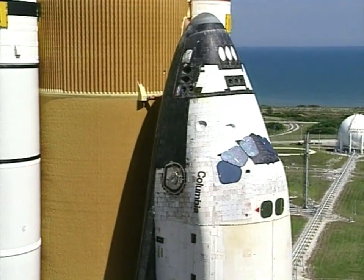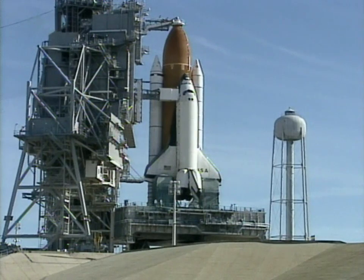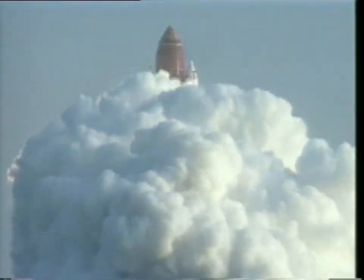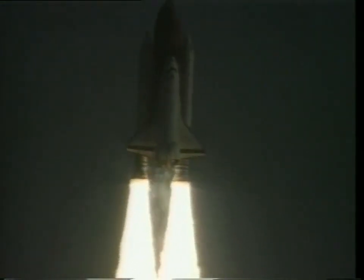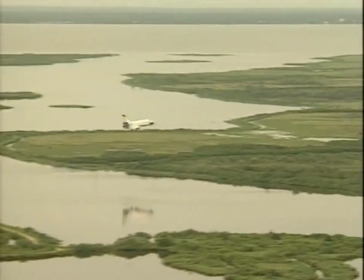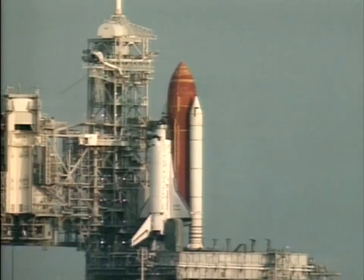How does the space shuttle work? The space shuttle is like a big truck that flies into outer space. It can be used over and over again, and it can carry lots of cargo called payloads. The space shuttle can fly into space like a rocket, and the orbiter lands back on Earth like an airplane. How does it do that? First, to get into space, you need a lot of power.